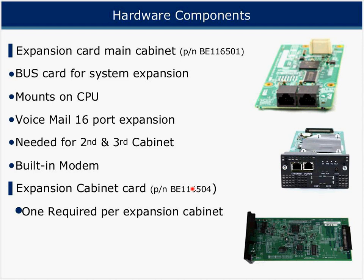Then we have an expansion card for the expansion cabinet, and it's designed to receive the signal from the main KSU. This would install in that same area of the cabinet where you would normally put a CPU card. In an expansion cabinet, you wouldn't put a CPU card in, you put this expansion cabinet card in. You would connect via these ports. I'm a baseball guy, so I think of it this way: this is the pitcher, and this is the catcher. This one throws the signal, and this receives the signal.